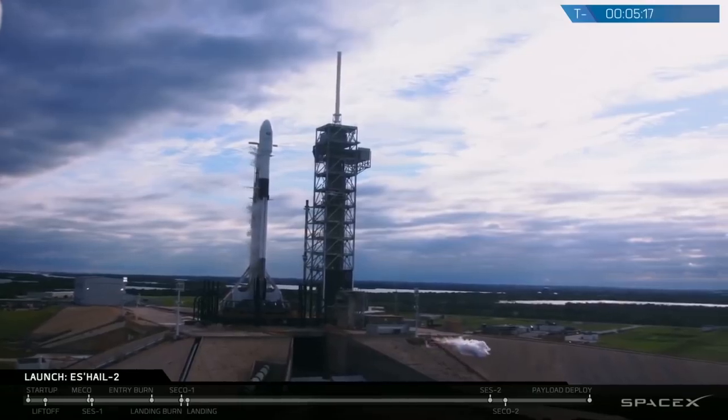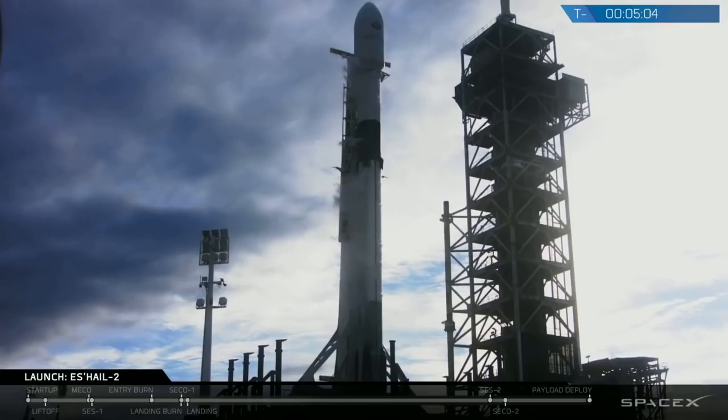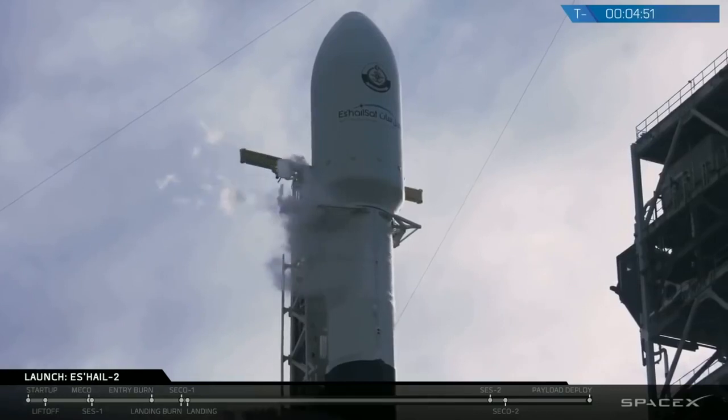Looping back to the earlier status updates, the first and second stages are basically fully loaded with fuel and with oxygen, totaling over 1 million pounds of fluid at this point. They are in their top-off procedures. Remember, that will continue till around T-minus 2 minutes, and that's just to keep everything as cold as possible. Regarding the internal systems, avionics, communications, guidance and control, those are healthy, and we are currently tracking no issues with the Falcon 9 rockets.